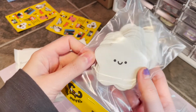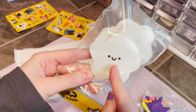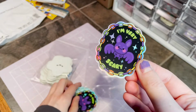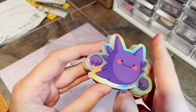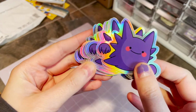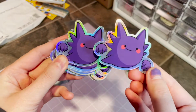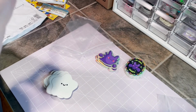These might be the simplest design I could have ever possibly come up with, but it is so cute, and these are glow in the dark. Wow. God, I just love holographic. It's so good. Okay, little haunter, ditto haunter. Wow, fun. Love that hollow border. And our glow in the dark stickers. Are these this thick? Ooh, they're really thick.